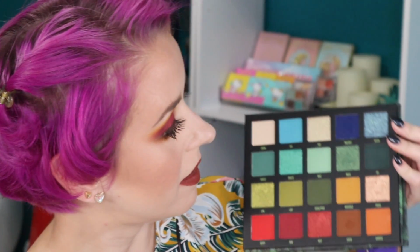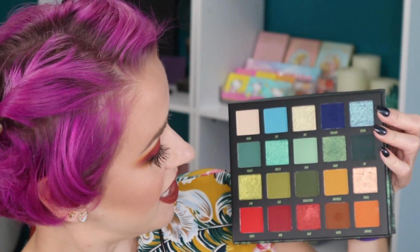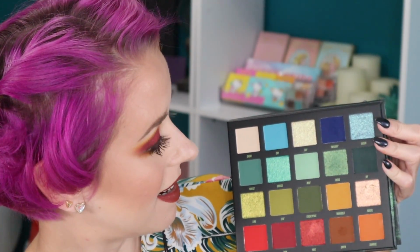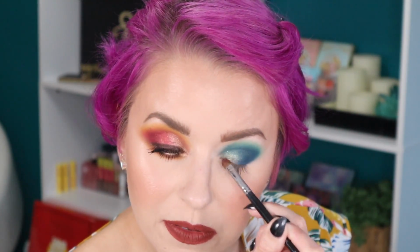Okay, now for this area here, what do we want to do? So many beautiful shades. I want to go in with this one. I've been wanting to use this one. This one is called Ray. Using that same Morphe brush from earlier. Ooh, this is a beautiful shade.